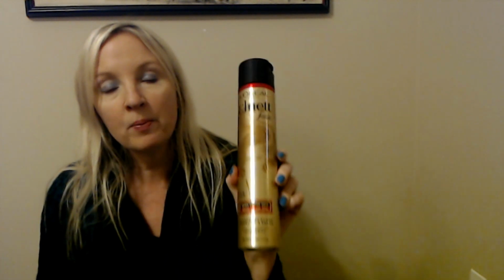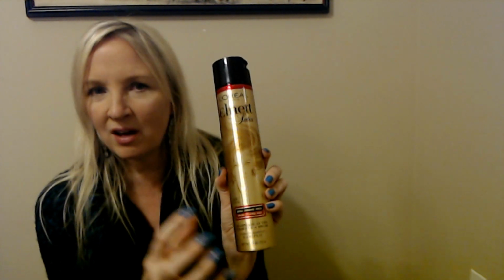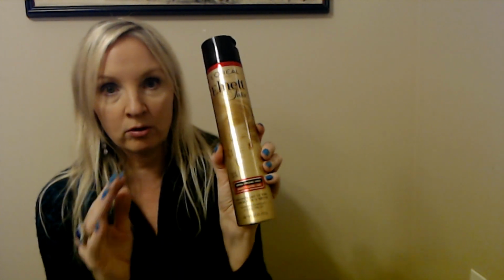A lot of hairspray, you spray it in there and it gets hard and crunchy and you can't get a brush through it. This isn't like that at all. It holds your hair in place, but it doesn't make it hard and crunchy. I really love it. Now, this one in particular is extra strong hold, which doesn't really mean much because it's not super strong. It's for color treated hair, which I totally have.